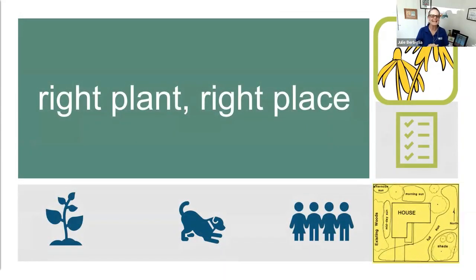Let's dig in. Let's look at our first principle of the nine, which is the right plant in the right place. Now, this really is about planning and assessment, knowing how you want to use your yard and thinking about the best place for everything. So you know your own needs and wants. What do you want to do out in your yard? And plants have needs too. So, of course, your plants are going to grow better if they're in the right place.